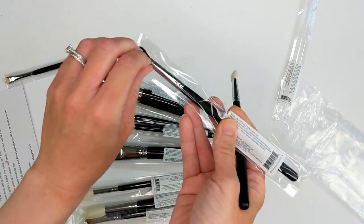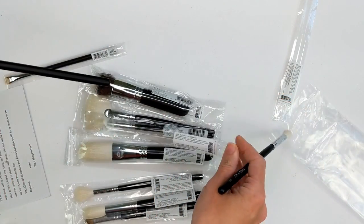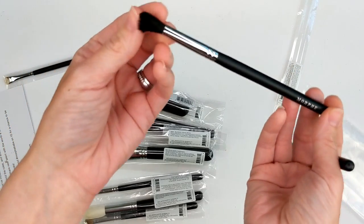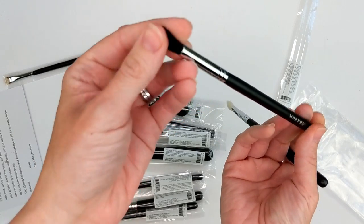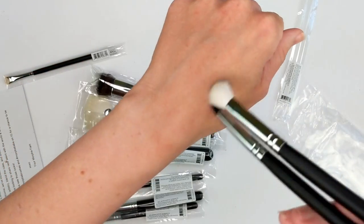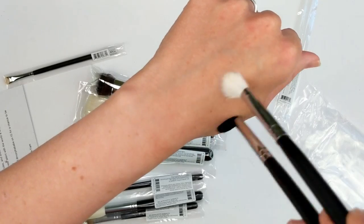So next I'm just gonna go ahead and open up a few of these brushes and see what they feel like. Obviously I have to play with them on my eyes, but let's see, this one feels really nice. This is the M330. It feels super, super soft, and it looks like it's probably a crease brush. And then this one has a different type of bristle to it. This is the M433. I just want to see quickly, is there any kind of shedding or anything like that? I'm just going to go back and forth a couple of times.